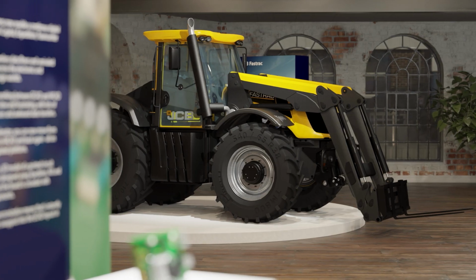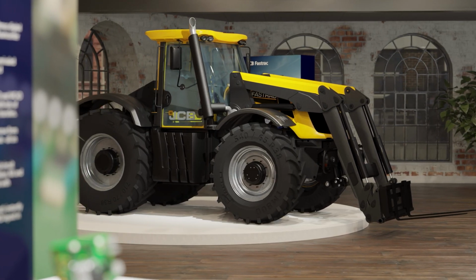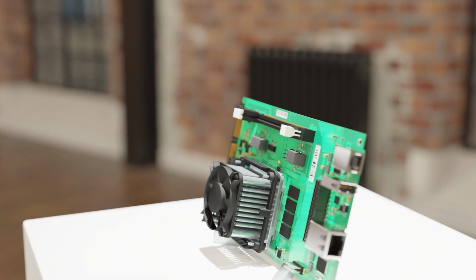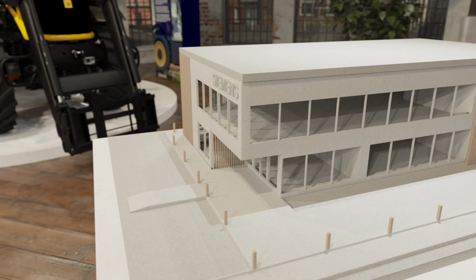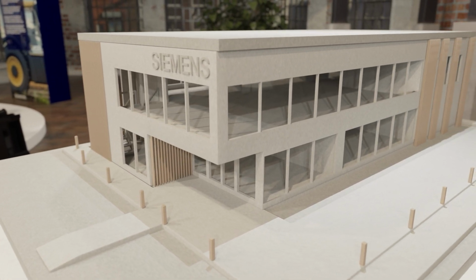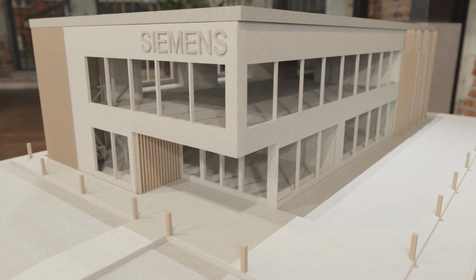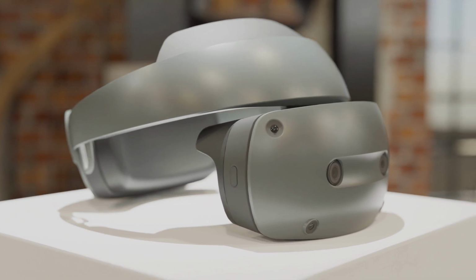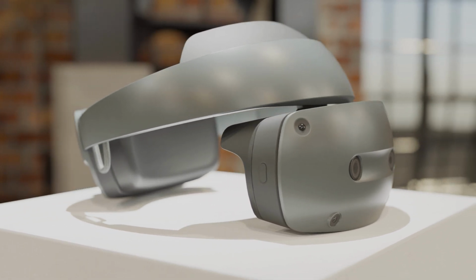We'll demonstrate these updates across 3 workflows as we show you improving this tractor with AI-powered generative design, creating this circuit board in our managed environment for electronics design, modeling this office building with NX for BIM, and other architecture, engineering, and construction tools. And we'll also give you a sneak peek at some exciting developments coming later this year.